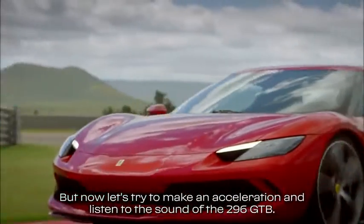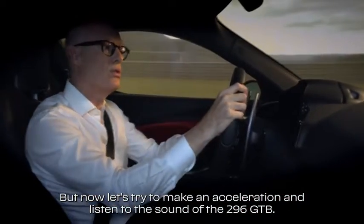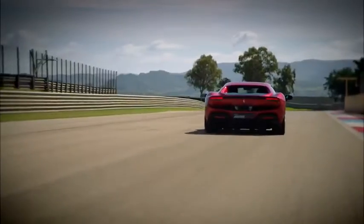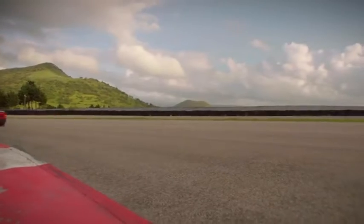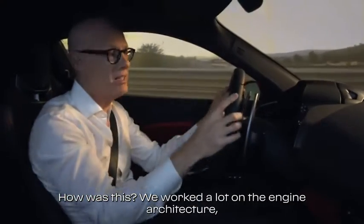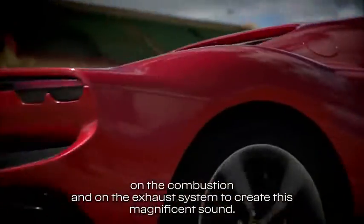But now, let's try to make an acceleration and listen to the sound of the 296 GTB. How was this? We worked a lot on the engine architecture, on the combustion and on the exhaust system to create this magnificent sound.